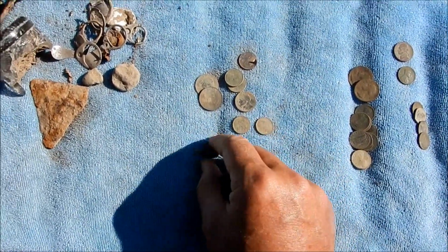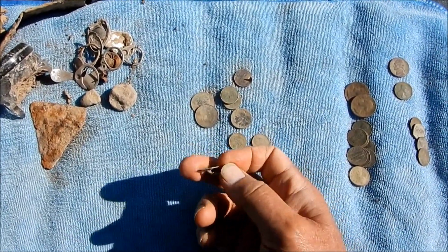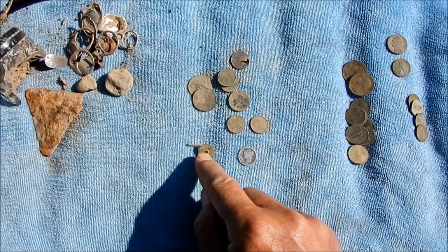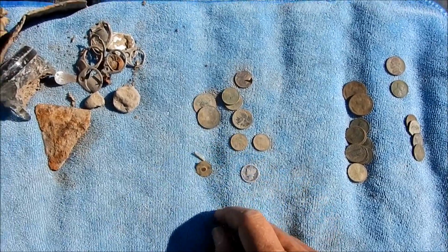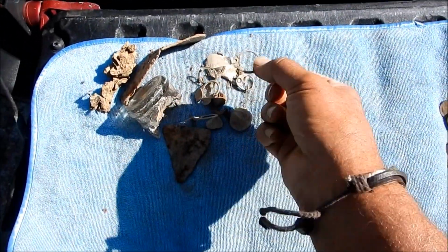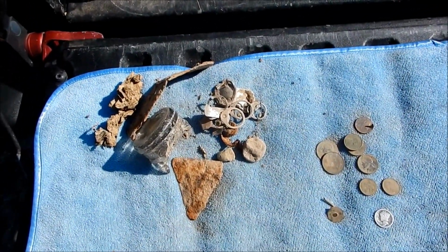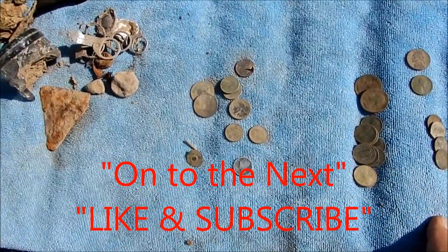Dug up 2 of these, not sure what they are. Thought this might be part of a turn knob to an oil lamp, but I'm not sure. I don't think that's what it is because there's no date or anything like that on it. So if you know what that is, you can give me a call. There's my trash. Incredible amount of these out here. I left so many, just started passing over them. But that's it. I had a good time.